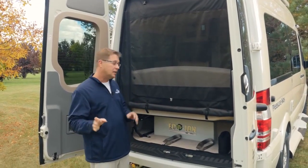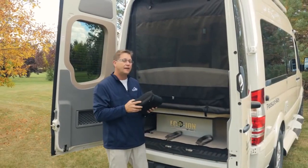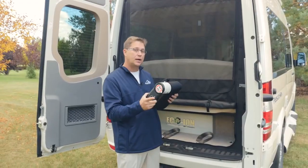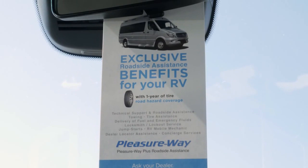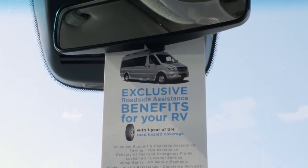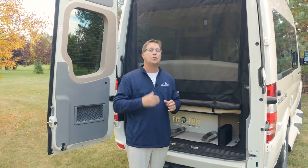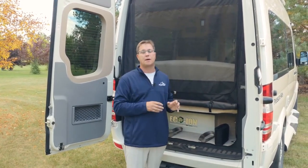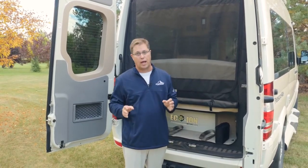So what we've done to compensate for that is every coach comes with its own fix-a-flat kit. It has the tire sealant and its own built-in compressor, so you can get yourself up and on the way. And we have our own Pleasure Way Plus roadside assistance program. So if you ever did have a flat tire on the side of the road, you'll call our toll-free number and they will dispatch a tow truck to come out and repair your tire right on the side of the road so you don't have to.